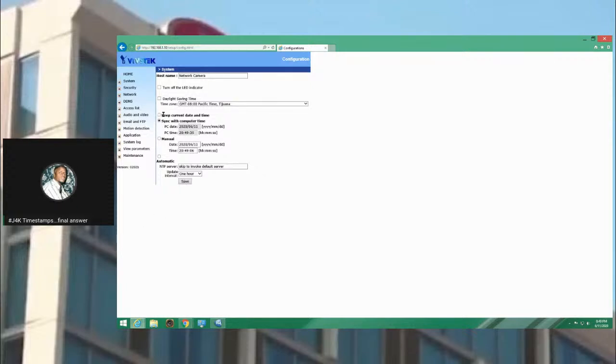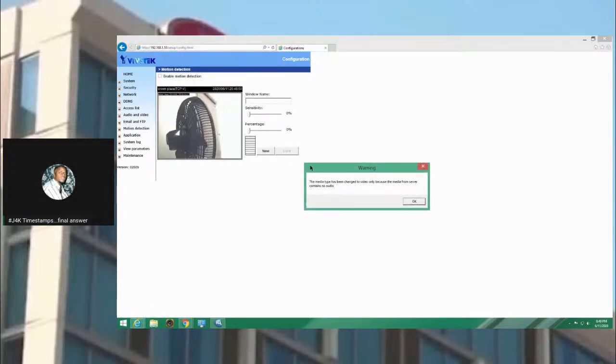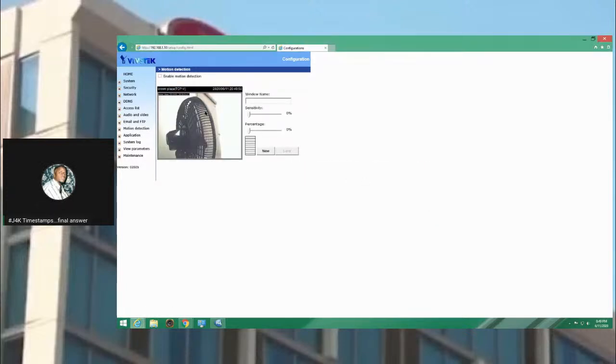Now I just picked that one and I hit save, but why does it keep reverting to keep current date and time? I don't know. And then when I had keep current date and time, it gave me this manual time just a second ago. So let's see, where were we at? Motion detection, I believe. You just told me that like 3 times.